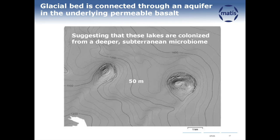So this suggests that these lakes are colonized from a deeper subterranean microbiome, and the glacial lake bed is connected through an aquifer in the underlying permeable salt. And I think we have been showing this, at least, there is no direct link between the East and the West Lake. So these are the East and West Lakes.